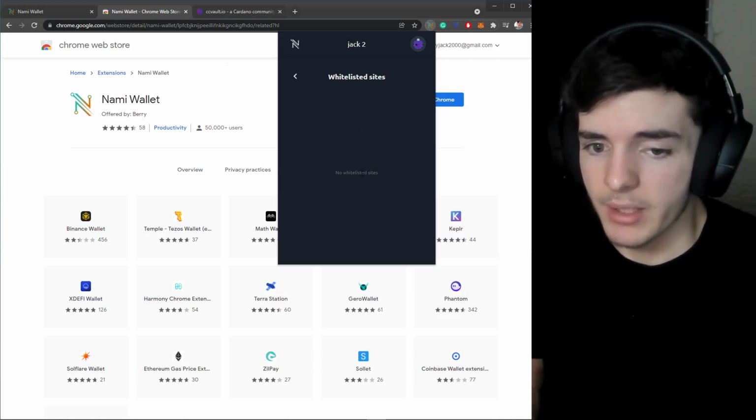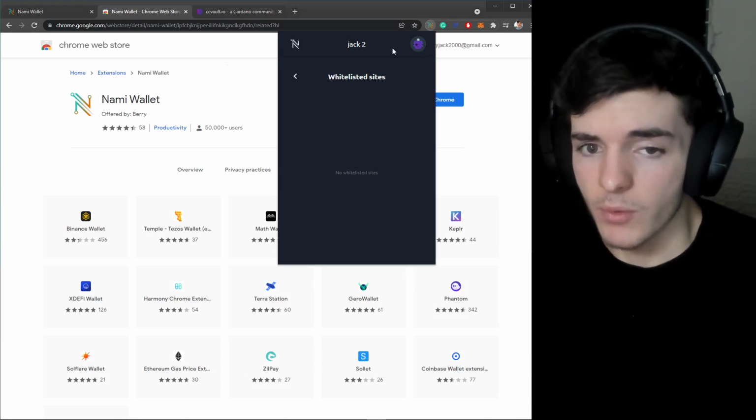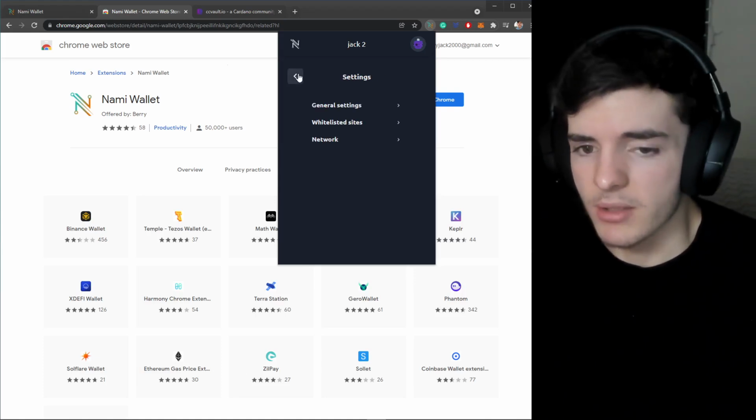If you ever want to get rid of one, maybe it's malicious, or maybe you just don't want this site to have access to the data of your wallet, you can simply click an X on the side here. It's not that important, but it is good to know.